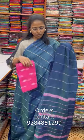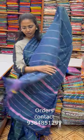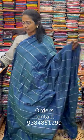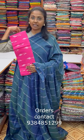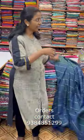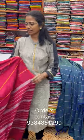And the blouse, இதுல வந்து நமக்கு ஆக்சுவலா ஒரு ரன்னிங் பிளவுஸ் வந்து இருக்கு. And along with it, we have a very very pretty contrast blouse either. And the price of this saree is 725. இதுல நிறைய கலர்ஸ் இருக்கு. I'll show you the colors. ரொம்பவே அழகழகான கலர் மேட்சிங்ஸ் இந்த பேட்டர்ன்ல.